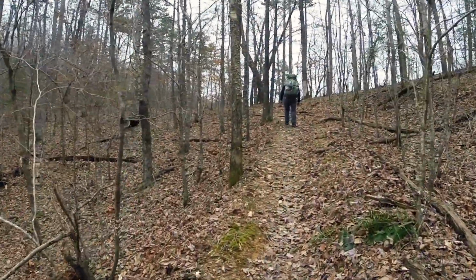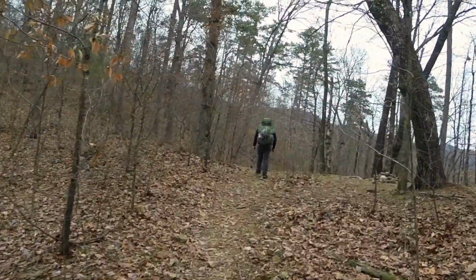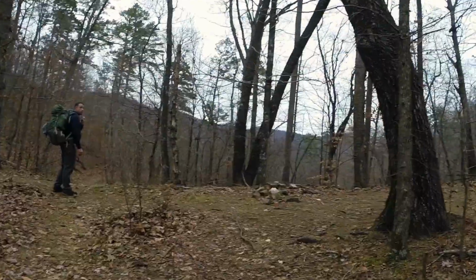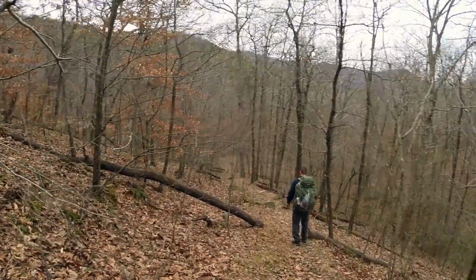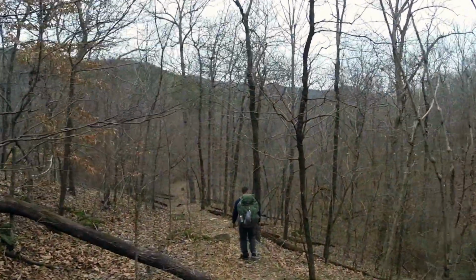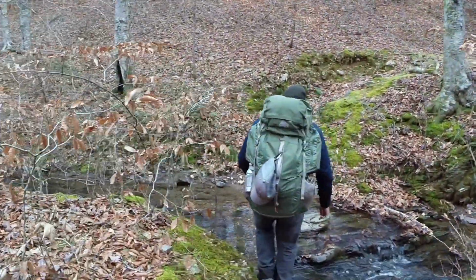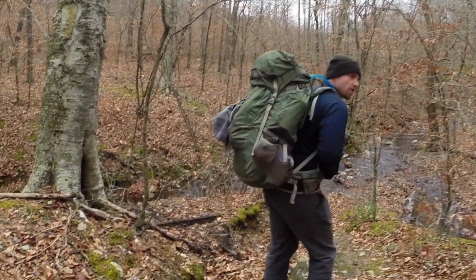Hoping to see a bright red truck. Nope. Nothing. More trail. And back downhill. I feel like you always turn the camera on just in case I fall.